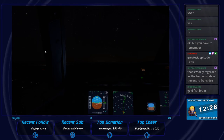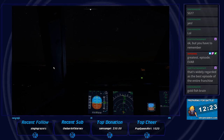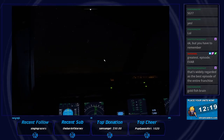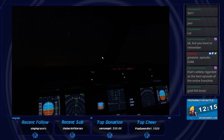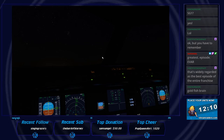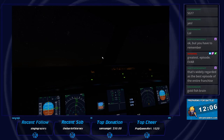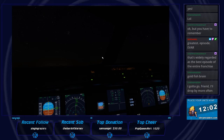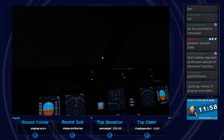But yeah, Window of Opportunity, definitely one of my favorites. It may not be the favorite, but it's a favorite. I had to think about my absolute favorite. That is a hard call. I've watched so many.